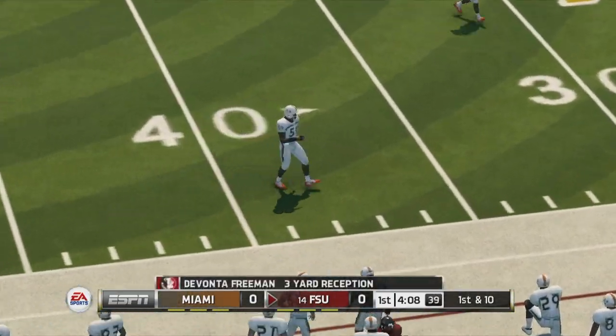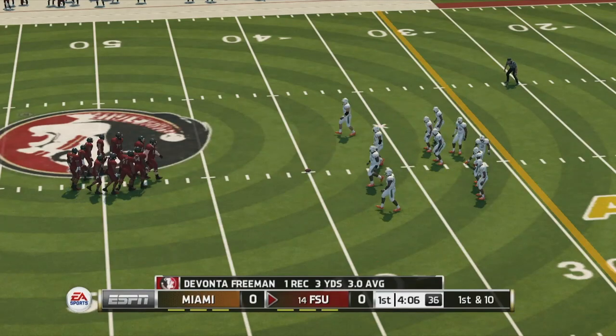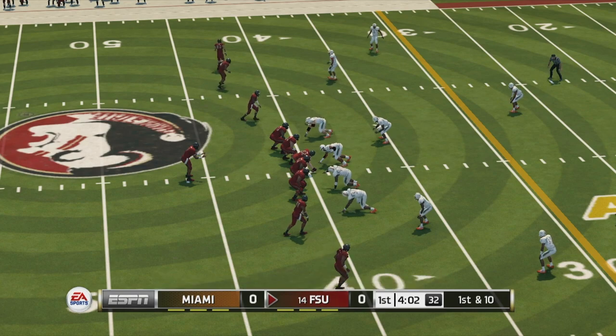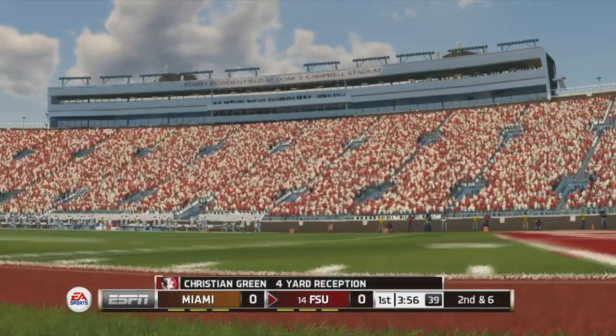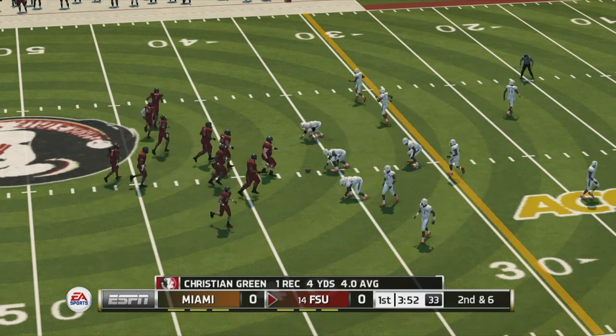Out of bounds at the 40-yard line. They chose to throw the ball here on third and short, and it proved effective as the little dump pass got them a new set of downs. From the 40-yard line, first down. And they push him out right around the 36-yard line. That makes it second and six.